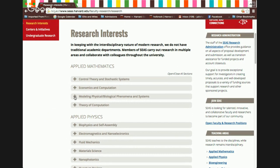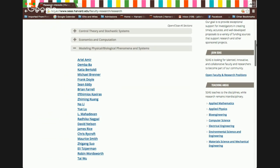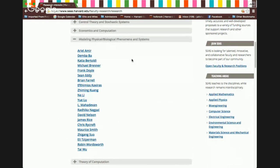So for modeling physical and biological phenomena and systems, you'll see that we have a number of faculty who identify as doing this kind of work. And these are faculty from across the school. Ariel Amir is an applied mathematician. Demba Ba is an electrical engineer. Katia Bertoldi is a mechanical engineer. CEAS is very interdisciplinary, so we have a lot of faculty collaborating across disciplines. You'll be able to link to each particular faculty member's homepage and learn more about their specific work here.